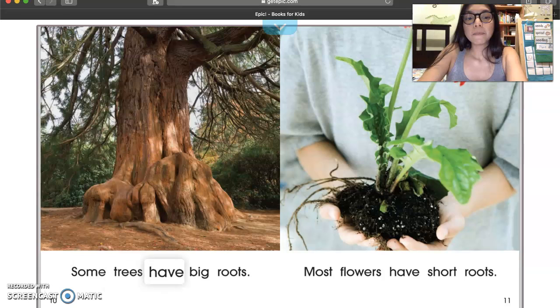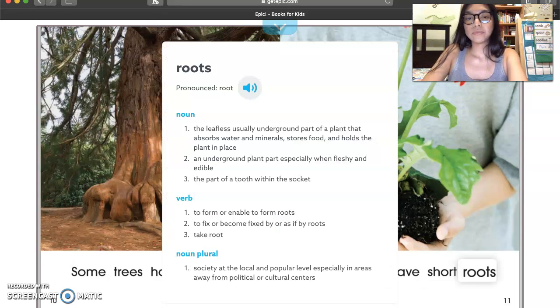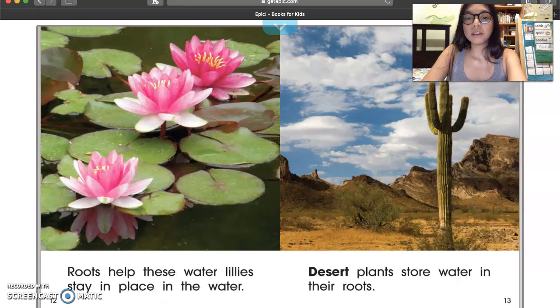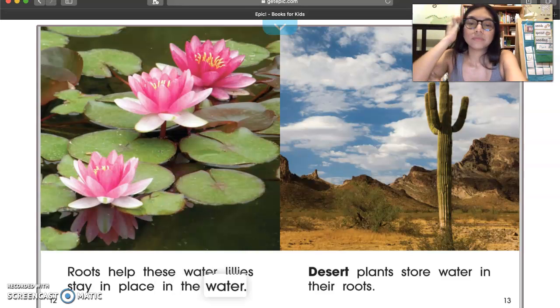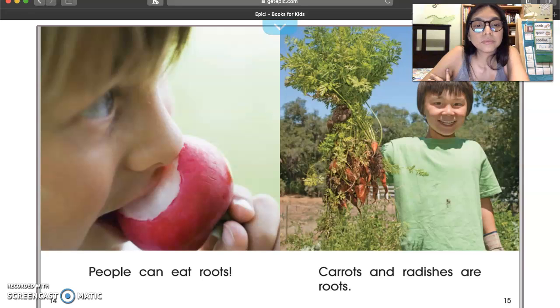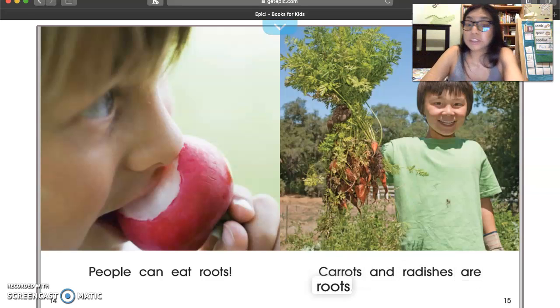Some trees have big roots, so that we see right there in that tree. Most flowers have short roots. Okay, so that's roots. Roots help these water lilies stay in place in the water. Desert plants store water in their roots. Ooh, people can eat roots. Carrots and radishes are roots. So these are some vegetables.